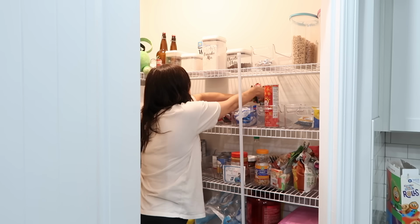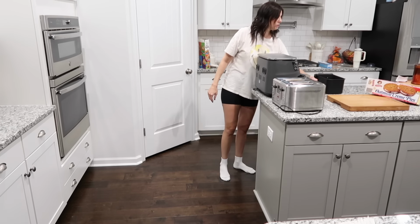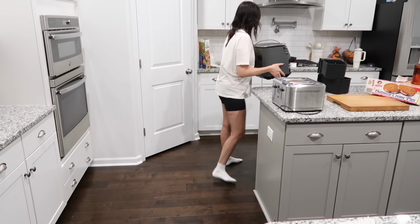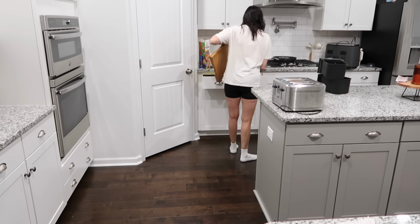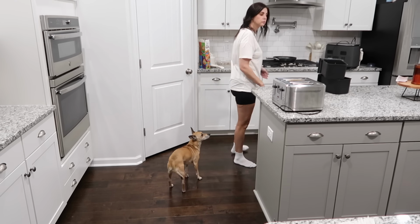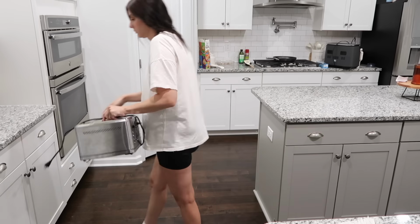As you can see, we are tackling the kitchen first because the kitchen is a complete disaster. I actually did this video in 2 days because I just didn't have the time to clean more than just the kitchen, because that's how bad it was the first day. And as you can tell, we've been cooking a lot, so we've got a lot of appliances out and there's just a lot going on.